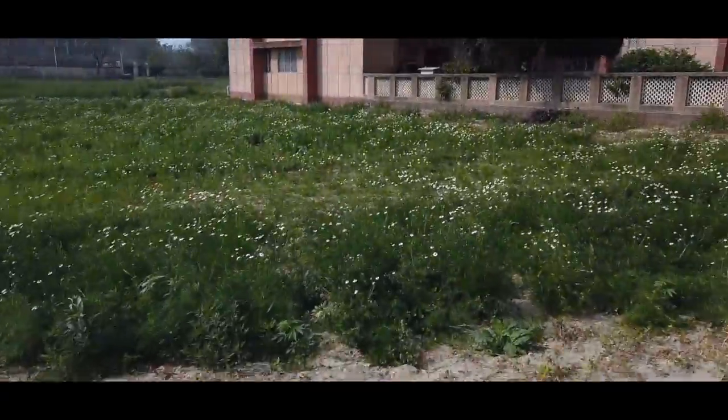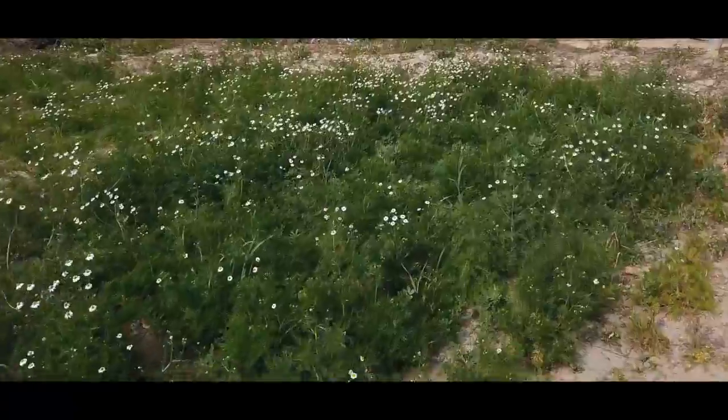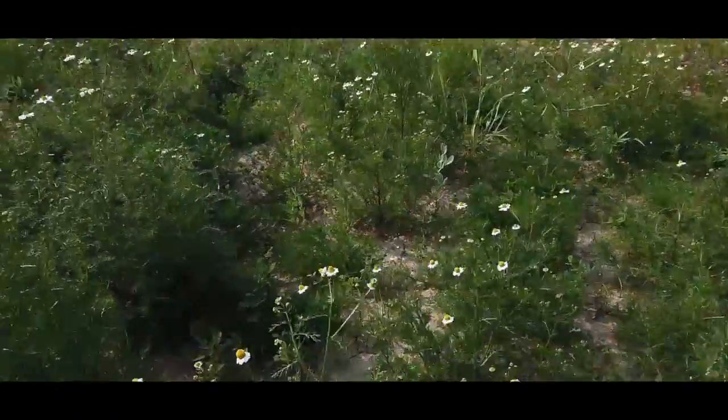Okay, here we have one of the ingredients which I've also worked on. This is chamomile, the German chamomile here. So these are small white flowers. This is chamomile and there's a whole field out here.